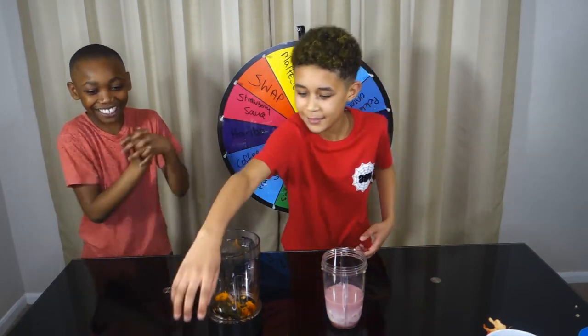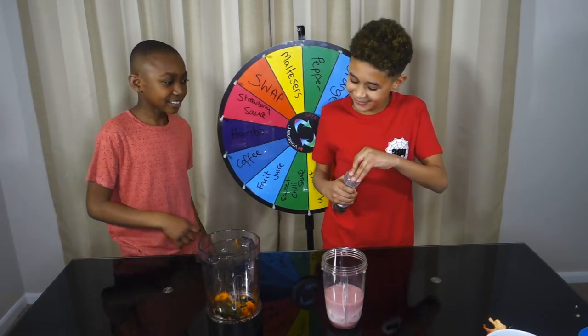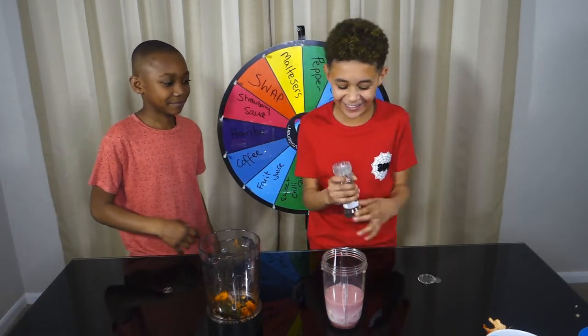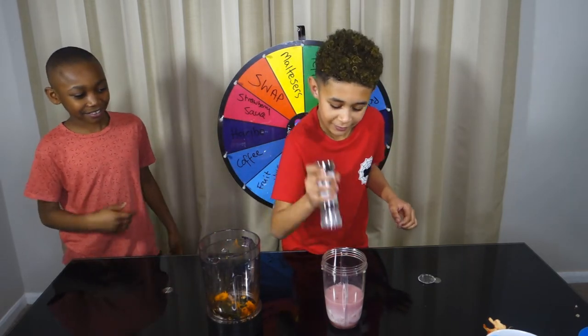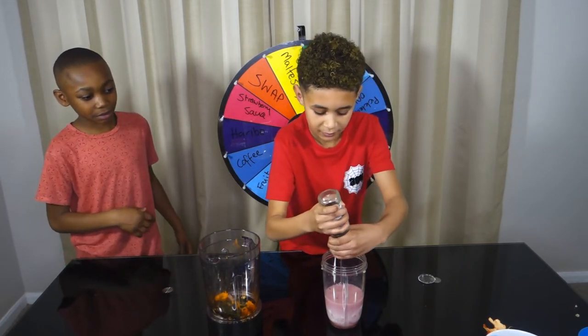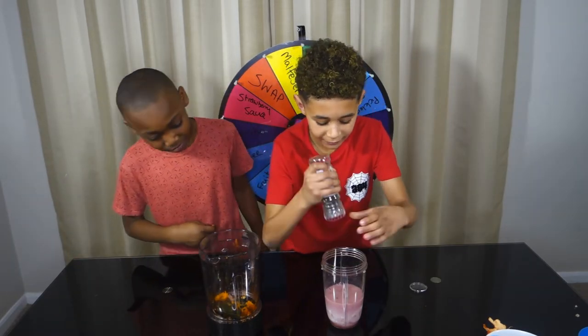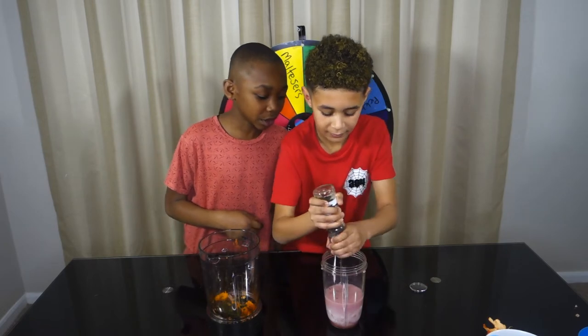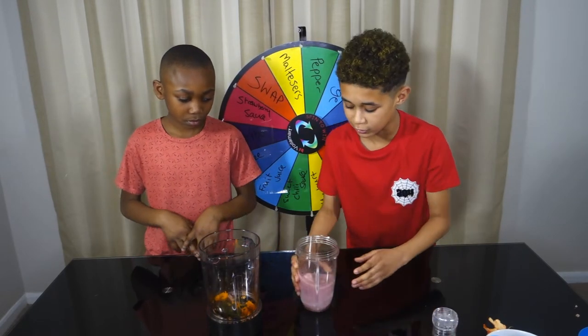Pepper. Oh yeah. No! Makai, this is looking nice as well. How much? You have to twist it. That's enough. No, you have to twist it. Right, that's enough. That's looking disgusting.